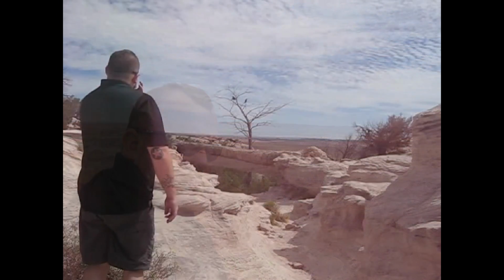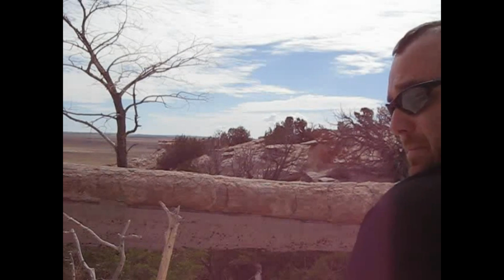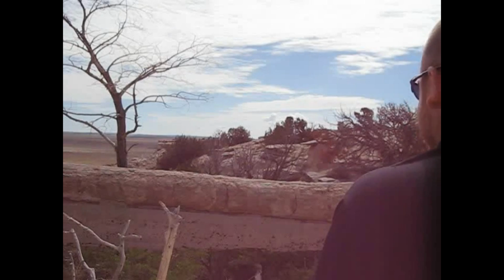And this is where we start getting into the Petrified Forest. That was actually a log. Petrified log leaning over that bridge is kind of cool. So I got a couple of vid pics. Is me and Brett in front of a bunch of log segments.